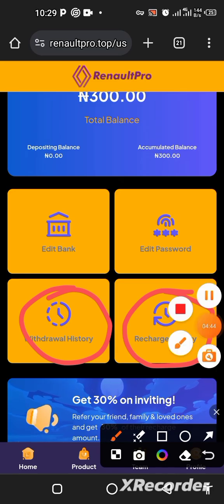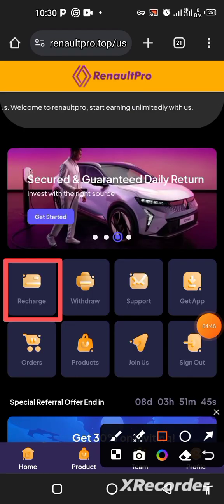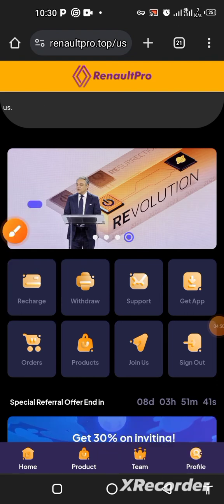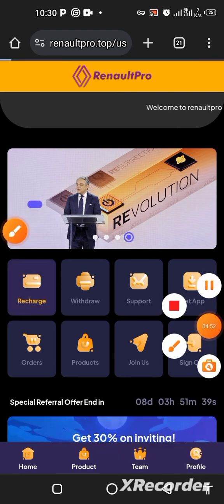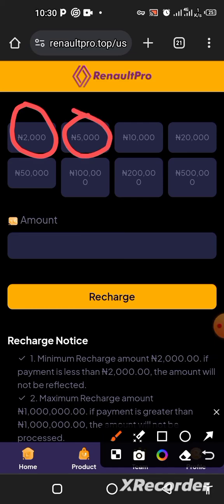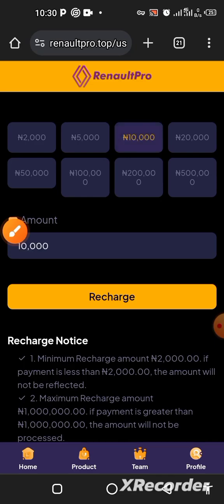For you to begin earning in this platform, you have to click on the recharge button here to get started. As you can see, the minimum deposit you can make in this platform is 2,000 naira, seconded by 5,000 naira. So you choose the amount you want to deposit and click on it. As for me, I'm going for the 10,000 naira package, so I'm going to make a deposit of 10,000. So you click on recharge.